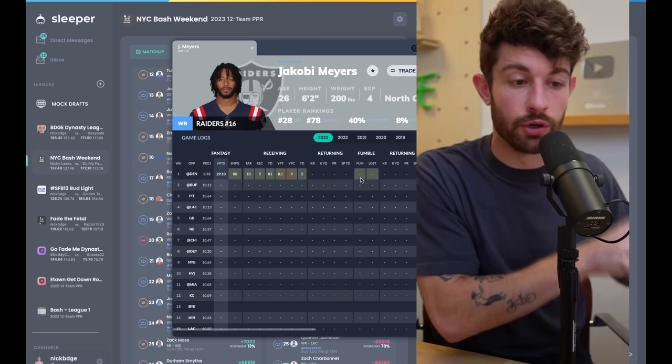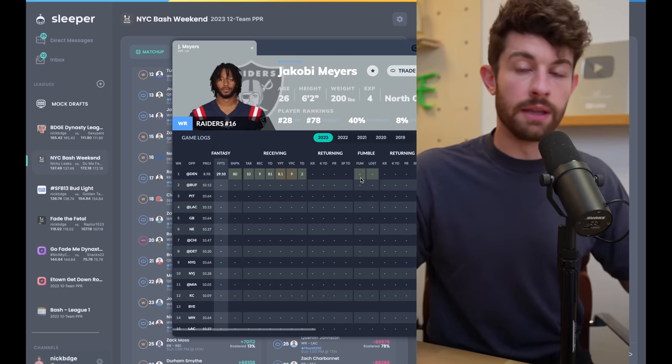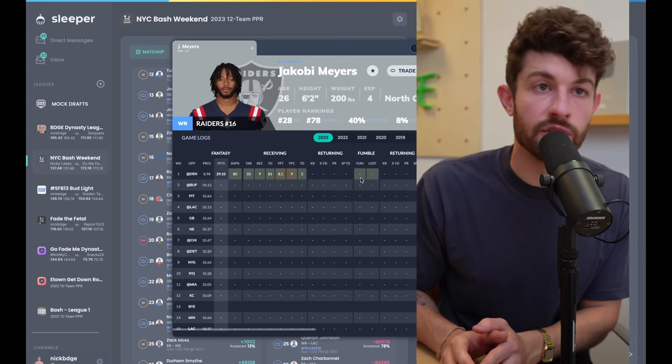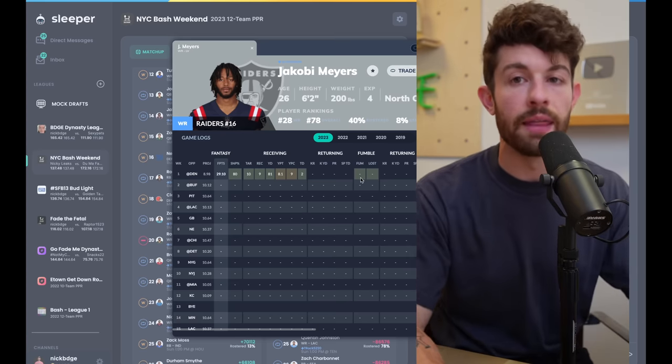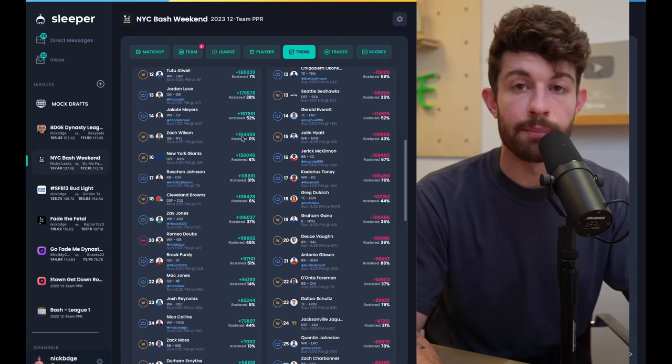He feels like he's been a dude who has just been good at producing year in and year out now in the NFL. And the New England Patriots passing offense is one that you just go to die there with Tom Brady not there. So Jakobi, I would put a nice like 7 to 10% FAB bid on him.